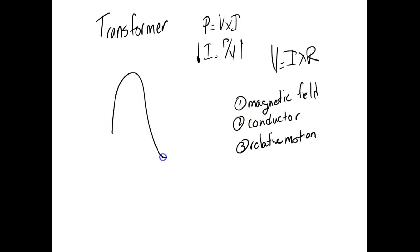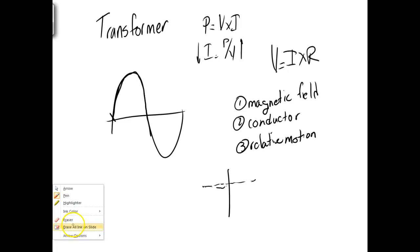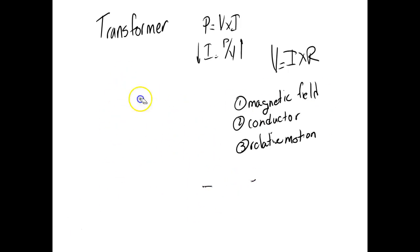So AC looks like this. It goes up to a maximum, stops, and reverses polarity. That means if I have a coil of wire, the magnetic field builds out, then collapses and builds up the other way, constantly doing this. So what determines the amount of EMF I can produce with a magnetic field?